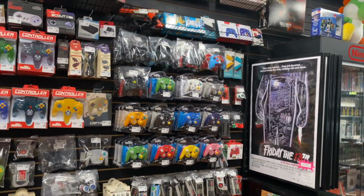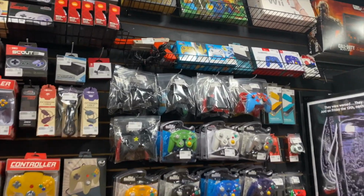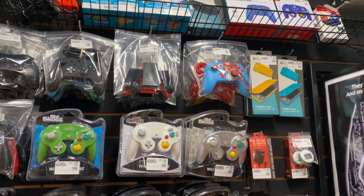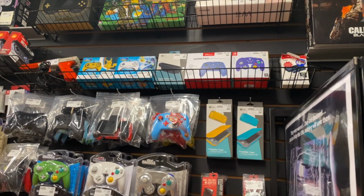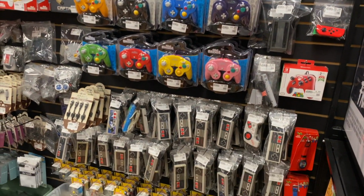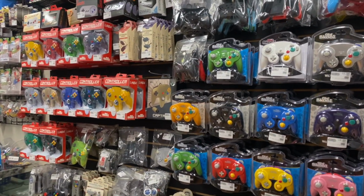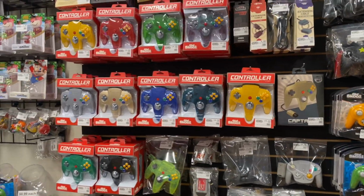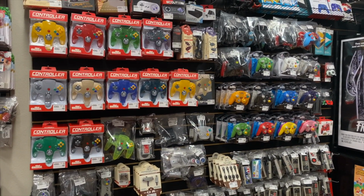Everything is stocked, and we had to move some stuff around because we had all these Switch controllers up top here, and they were kind of taking up the GameCube spots, so we condensed them down, moved some things around, put some stuff on the shelf there, and there it is. So we sell so many of these, it's crazy, and we really needed these for the holidays and stuff coming up, so it's gonna be awesome, gonna be a big help for us.